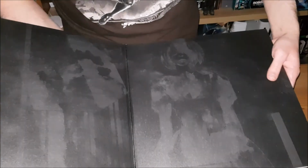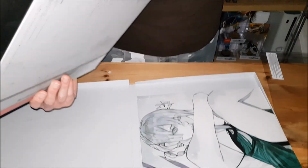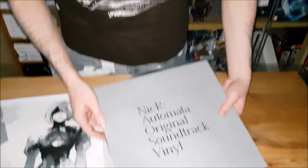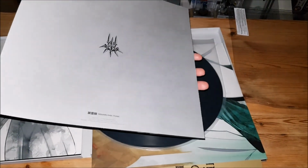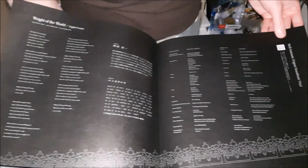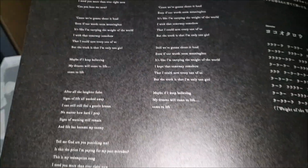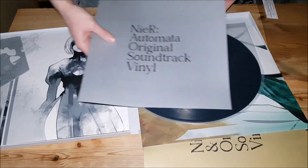Again, same artwork on the front, very faint. Really don't want to even crease this up or anything. This one's silver. Like a Yorha sigil on the back. And then again, some lyrics. Weight of the World, which is the end credits song from Automata. Very nice. And then you've got the pattern that's on 2B's skirt. Of course. On the bottom.